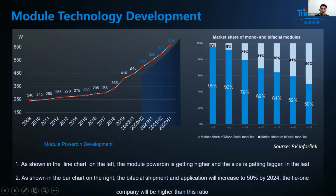And also, this is not only for Trina. Competitors like Longji, Chinko, Jay Solo, they also have the very similar high power beam modules, just like Trina. So this is not only Trina is doing, but it's a whole industry trend. So this is first. And the second is for the bifacial.